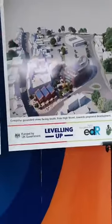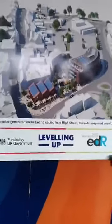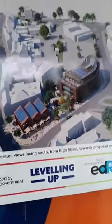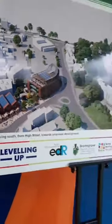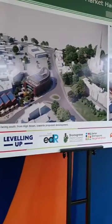I think the other thing with this slideshow, sorry to interrupt, I think it shows that, because I was struggling to visualise where we were on the site here, but if you look there, you've got that there, then you've got the church across the road. So this is across the road from the church.